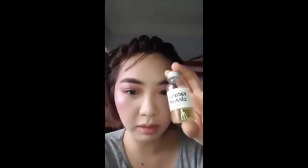Today I am going to be reviewing the vacuum cleaner. I hate using my phone because all the text is always reversed. But I'm reviewing the vacuum cleanser, vacuum cleaner cleansing oil from Effort Box.